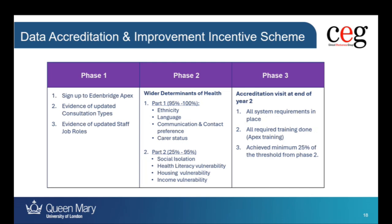All required training is done. So this is training for the Apex Edenbridge software. And to qualify for the phase 3 visit, you'll need to have achieved at least 25% for phase 2, part 2. You can still carry on with phase 2 and try to achieve a higher target, but 25% is what you'll need for the phase 3 visit.